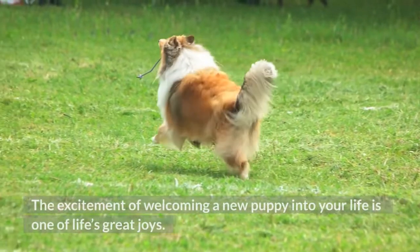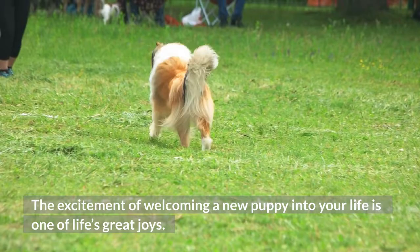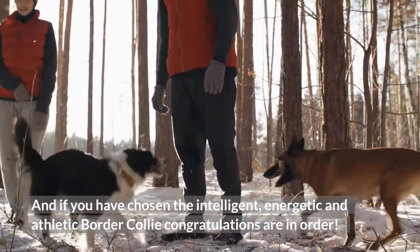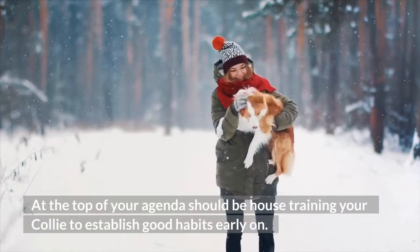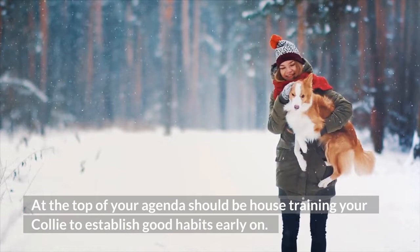The excitement of welcoming a new puppy into your life is one of life's great joys. And if you have chosen the intelligent, energetic and athletic Border Collie, congratulations are in order. At the top of your agenda should be house training your collie to establish good habits early on. Many new owners will find themselves asking, how to toilet train a Border Collie puppy?